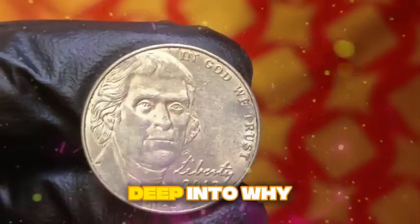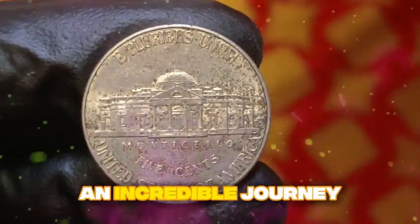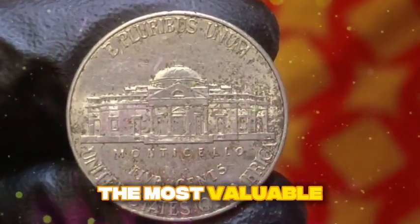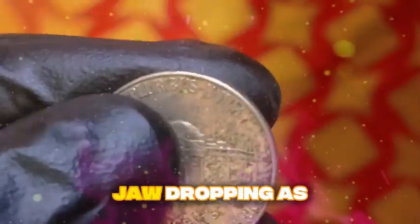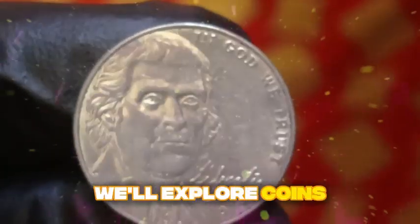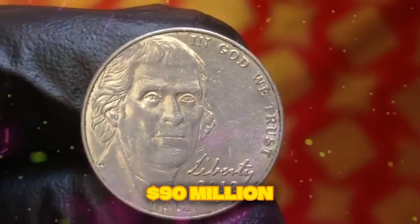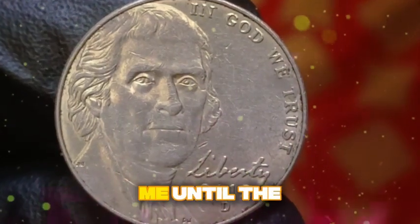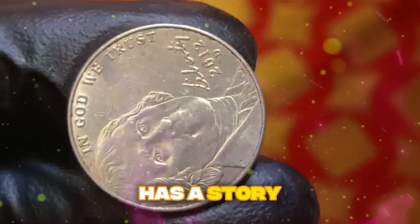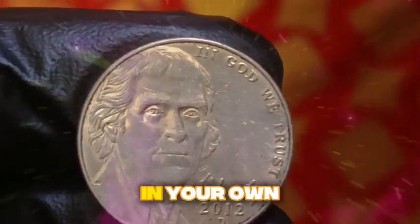But before we dive deep into why this particular coin has driven collectors into a frenzy, let me tell you that this is just the beginning of an incredible journey through some of the most valuable coins in American history. And trust me, the stories get even more jaw-dropping as we go. We'll explore coins worth $140 million, others valued at $90 million, and one that could make you $94 million richer. So stick with me until the very end, because each coin has a story more incredible than the last, and you'll want to know exactly what to look for in your own collection.